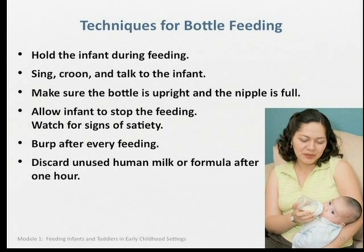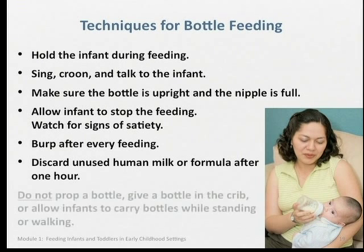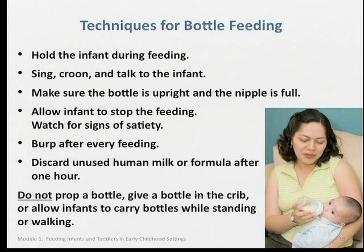After feeding, be sure to discard any unused milk remaining in the bottle. There are 3 things that you specifically do not want to do during bottle feeding. Do not prop a bottle. Do not allow infants to have bottles in the crib. And do not allow older infants to carry a bottle while standing or walking around.